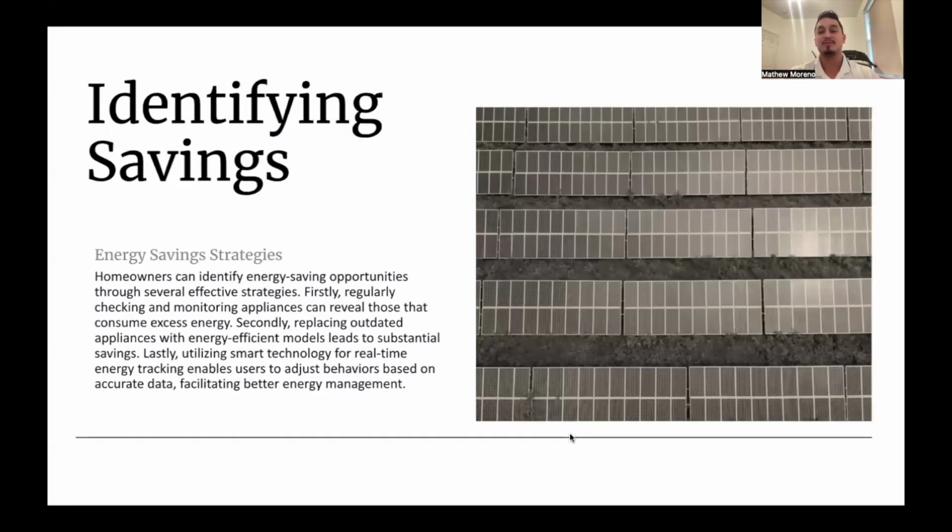Now, probably the most important topic is the savings, the benefits for the customers. Putting this together, we came with three very important saving opportunities. The first one is checking and monitoring appliances that can reveal excess energy or consumption of excess energy. Like they say, knowing is half the battle. If you don't know you have a bad circuit or a bad appliance, you would never change it. And also with Power Pulse, you'll be able to read it real time and know that, hey, this is consuming way too much than what it should.